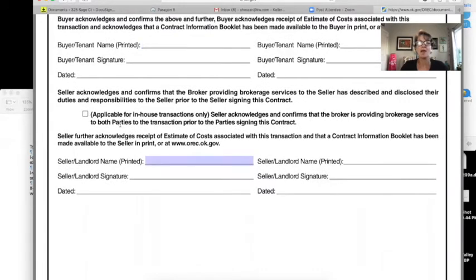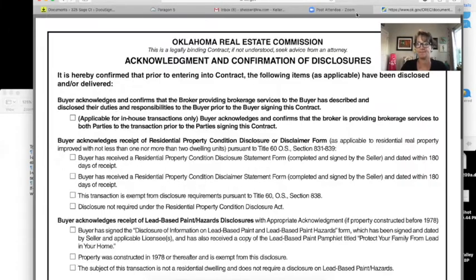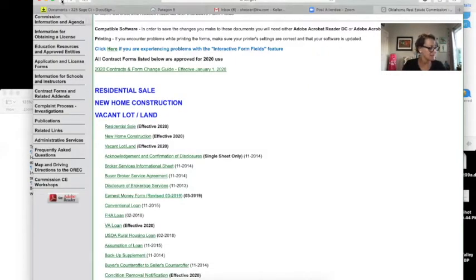This portion on the bottom is for the seller to complete, so that does not apply to us. But like I said, this form does apply. This is one of the forms that crosses over to both sides. Okay, so that is our acknowledgement and confirmation of disclosure.